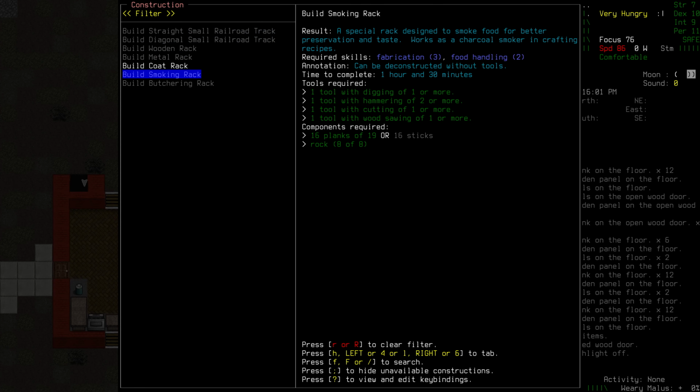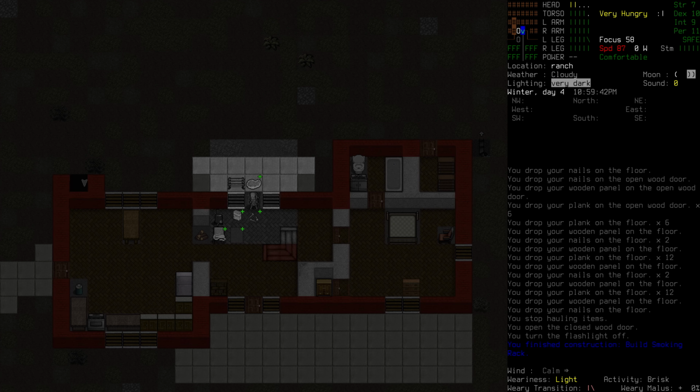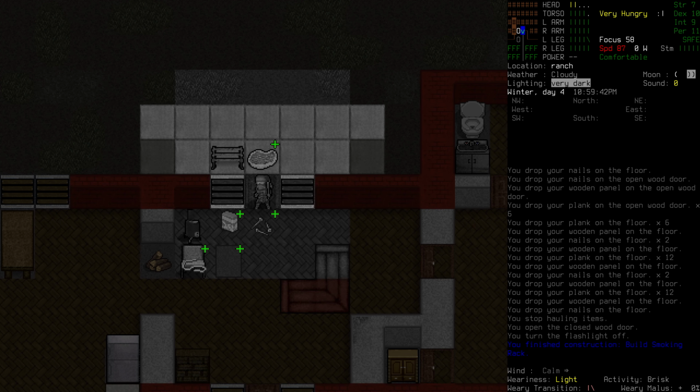And a smoking rack. Okay. Let's go ahead and start to place this down out here. The fire went out. Okay. But we have ourselves a smoking rack. And oh boy, look at that.